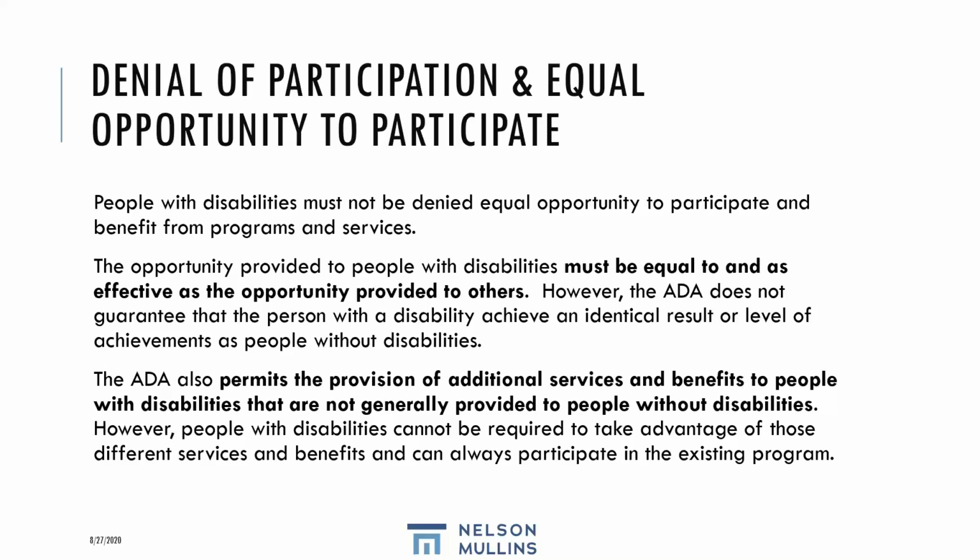So kind of following along with that, you cannot deny an individual with disabilities the equal opportunity to participate and benefit from programs and services. As I said, you have to have the opportunity to be as equal and as effective for folks with disabilities as anybody else. However, you don't have to provide an extra opportunity, if you will. And I'll use the idea of a loan document. You have to make the documents available in a way that the person with a disability can access them and study them. It doesn't mean you have to grant them a loan if they're otherwise not qualified.